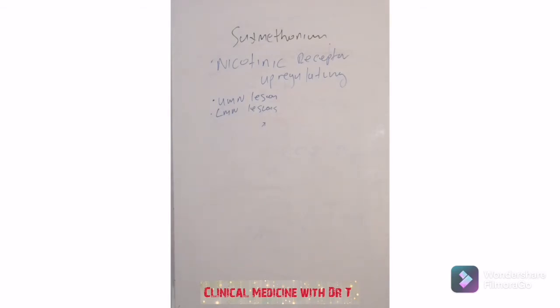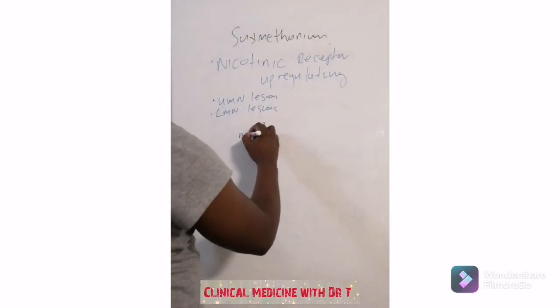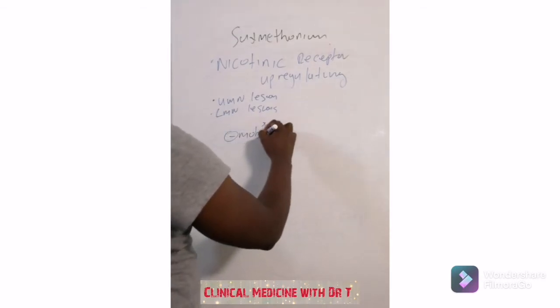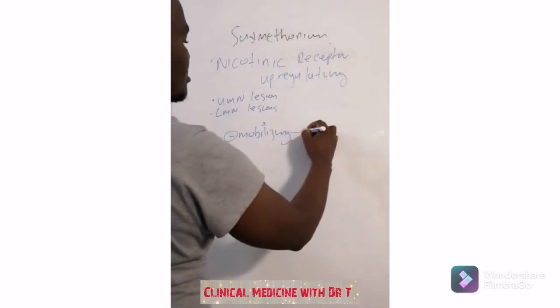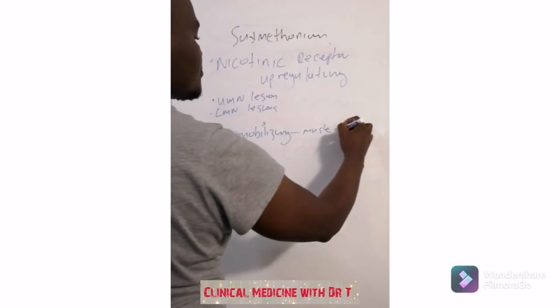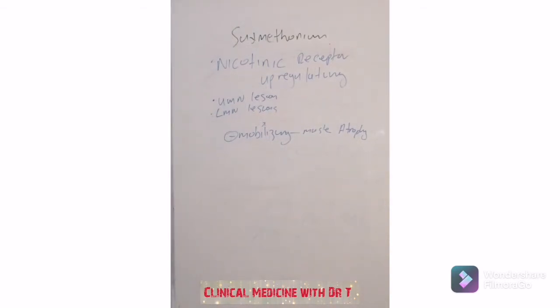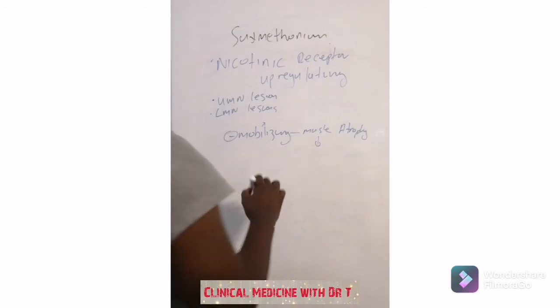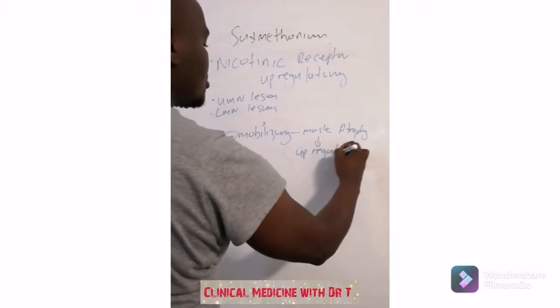So why should Sux not be used on those patients? What's the problem? So in these conditions, the patient is not mobilizing, right? Now, if you're not mobilizing, your muscles atrophy because they don't get stimulus. And if they atrophy, you get upregulation of receptors.